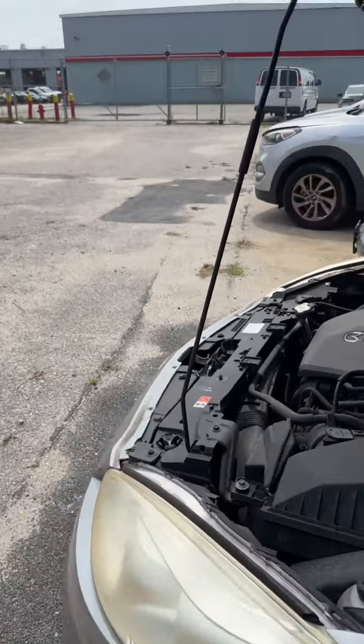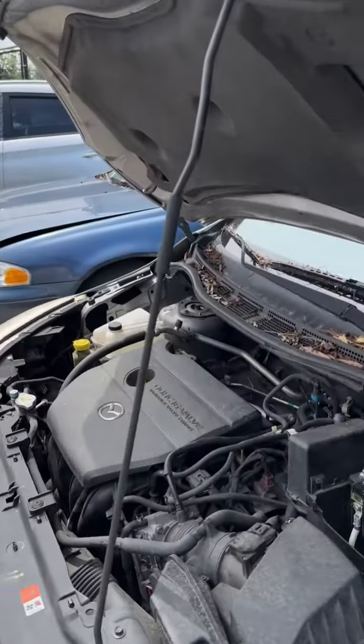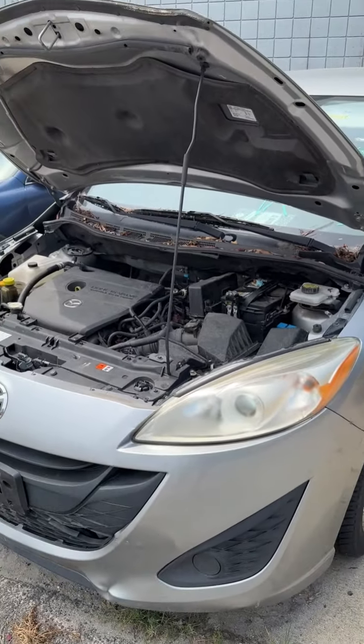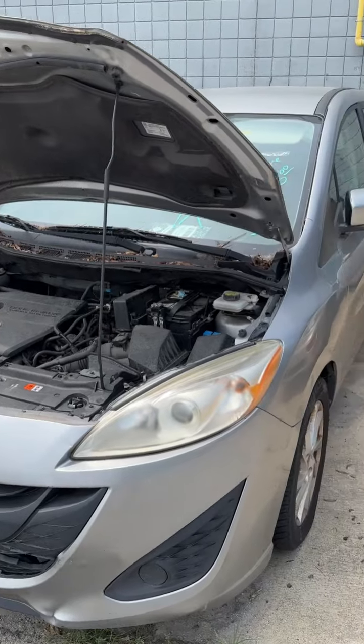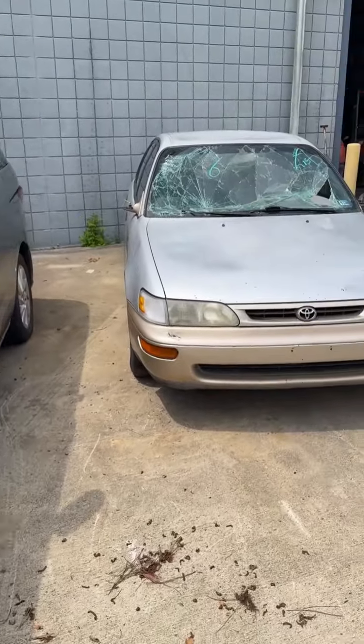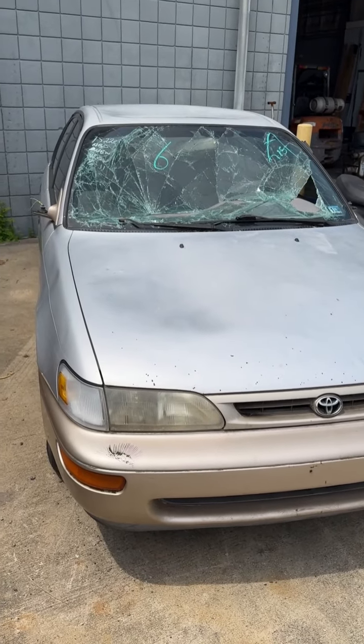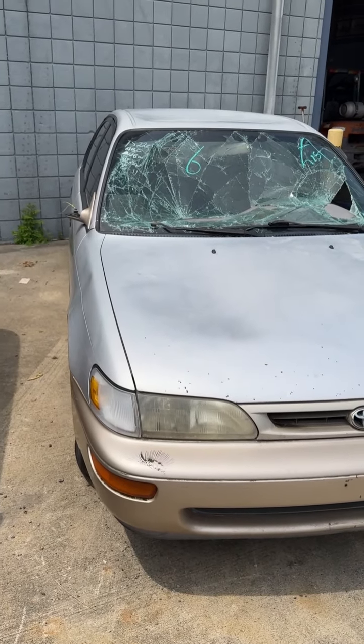$85 on that key fee. All key fees are added to your hammer price at the end. That's the only additional fee that you'll see on the vehicles. If there was a key made, that fee will get added to your final bid on the vehicle. And that's going to be lot number 5.